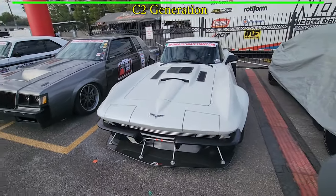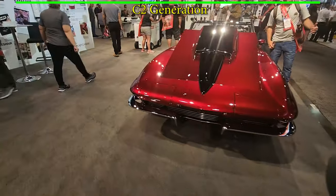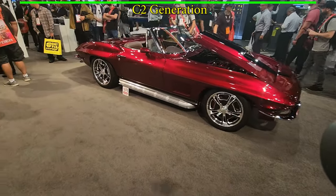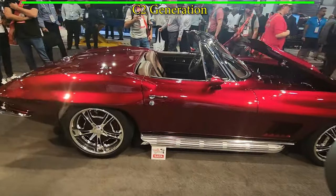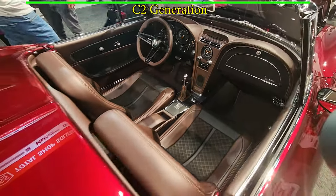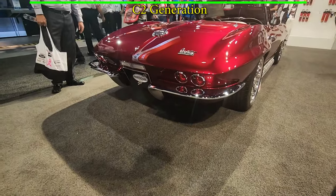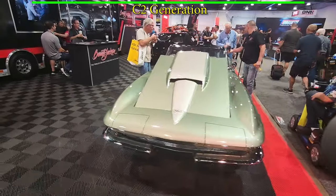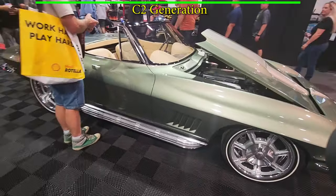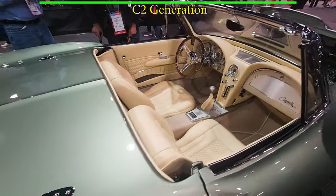This is in the Optima area. We're going to go over a couple Optima events here. Jackson booth. Very cool paint color.